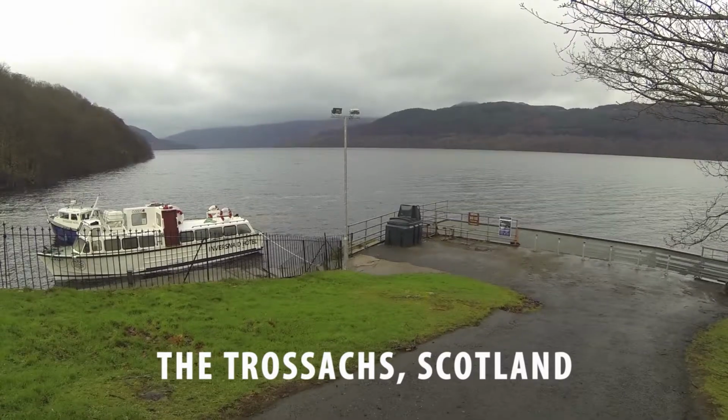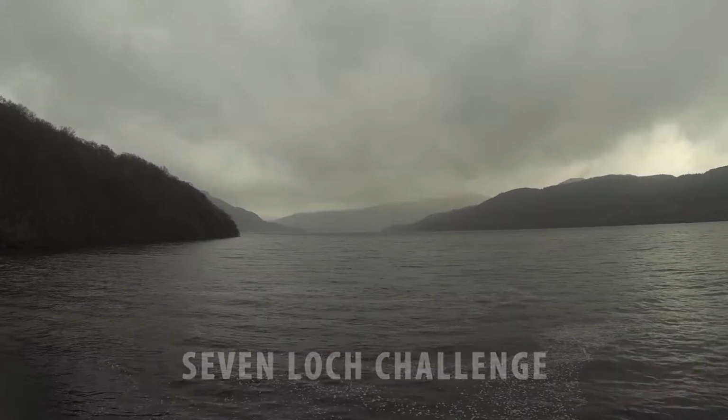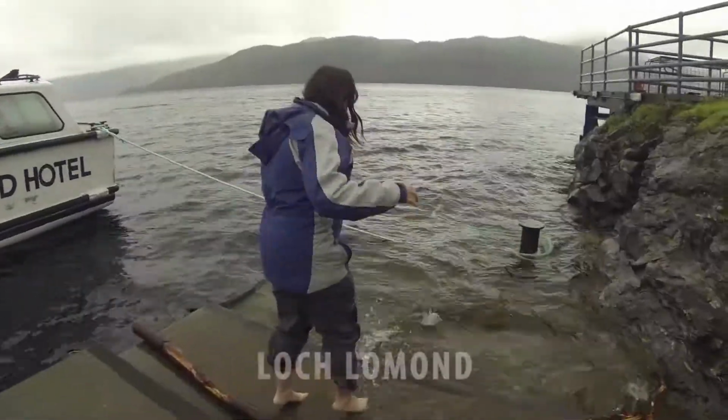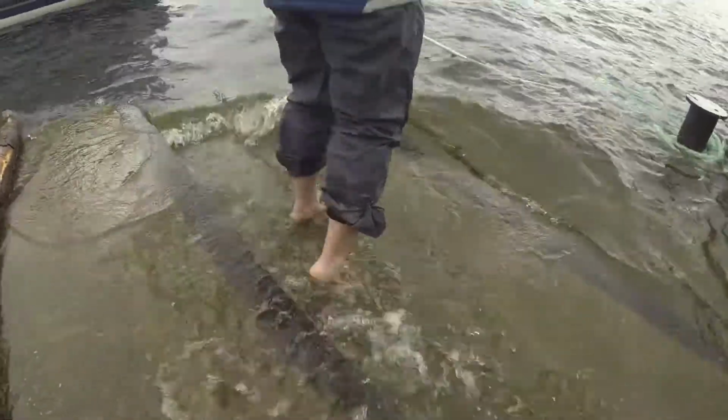So we're here on the banks of Loch Lomond. Today's challenge is to swim 7 lochs within the course of the day. We've got to at least paddle in each one. So, I'll get going. This is our first loch and it's the Inverbeg Hotel. It looks a bit easy because of the steps.